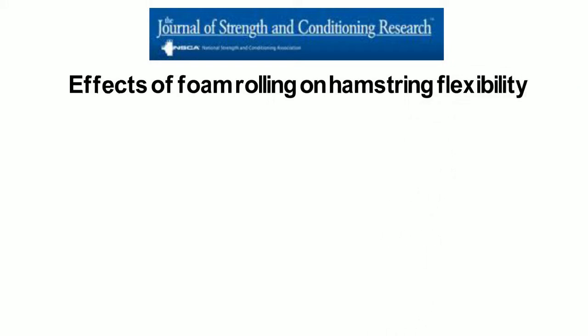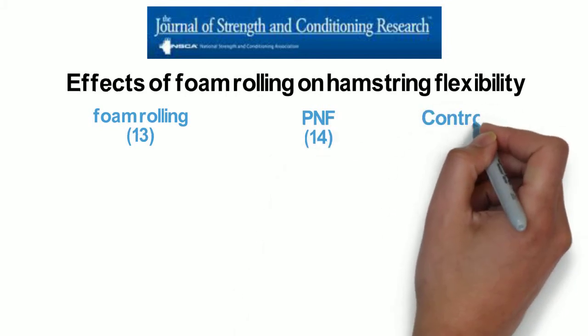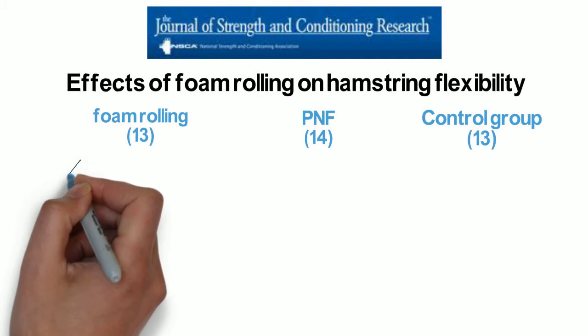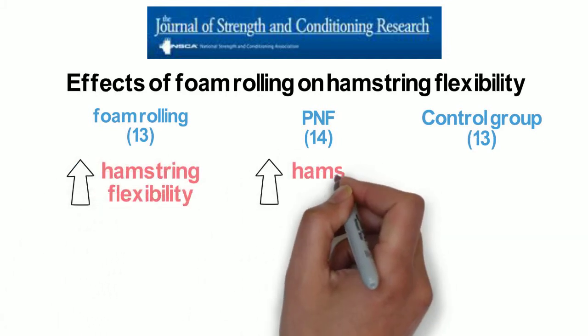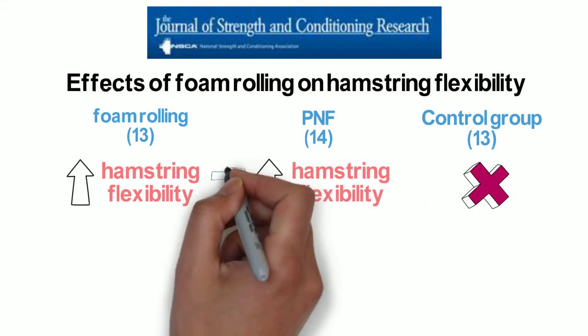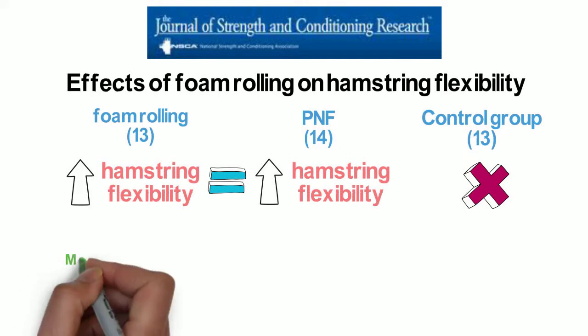The study divided 40 healthy males into a foam rolling, PNF, and control group. There were 12 treatment sessions for each of the treatment groups over about 4 weeks. Results showed greater improvements in hamstring flexibility in the foam rolling and PNF groups, but not the control. The foam rolling and PNF groups were similar in outcome. The study showed that the foam roller can be just as effective a substitute for PNF stretching.